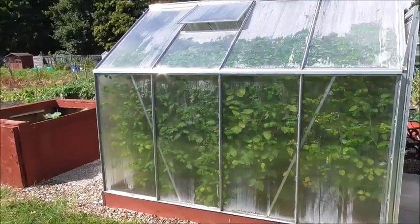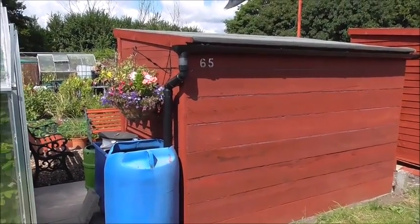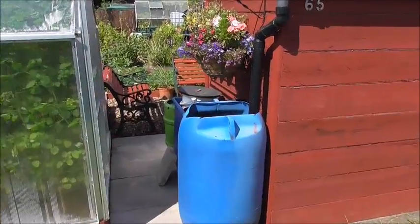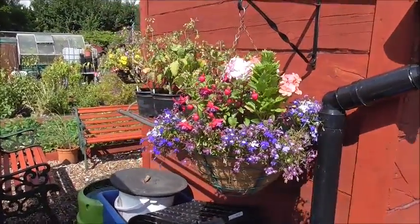Right guys, here's my plot, 65 on Weaste Allotments. Right, let's go on a tour, show you what's been happening over the last week.